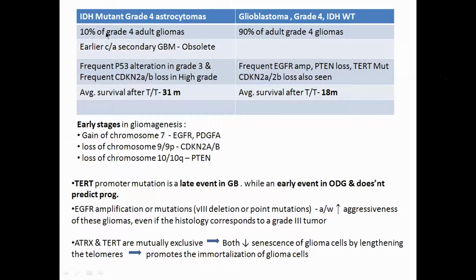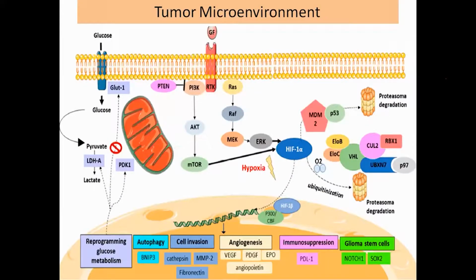If we compare IDH mutant grade 4 astrocytomas, where there is ATRX loss, we don't see TERT promoter mutation in astrocytomas because ATRX and TERT mutations are mutually exclusive, and they both lead to lengthening of the telomeres, thus promoting the immortalization of these glioma cells. So either TERT promoter mutation will happen or ATRX mutation will happen. ATRX mutation is the signature of IDH mutant astrocytomas, while TERT mutation is the signature of glioblastomas. But the function of these two mutations is similar: they both decrease the senescence of glioma cells by lengthening the telomeres. So now the microenvironment of the tumor.